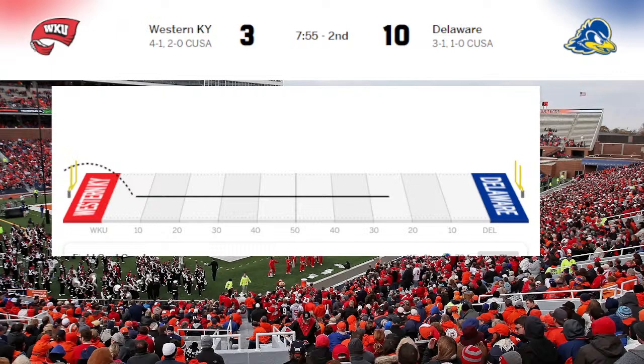Your first at ortho.com timeout score after a 14-play, 69-yard drive. Delaware 10, Western Kentucky 3. Back in a moment on 94.7 WDSD.